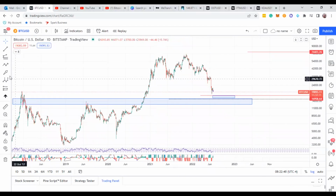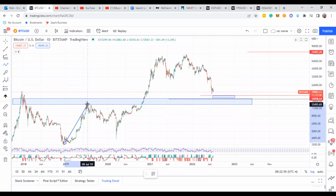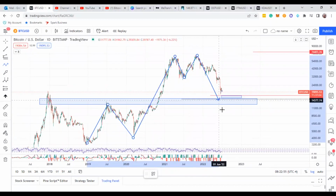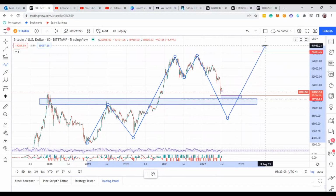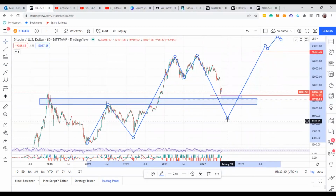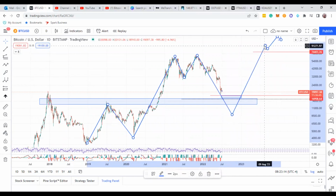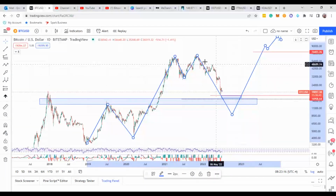Now I could be wrong. There's some people that are going with this move, and then this right here is coming down to these areas for a second wave correction, which is actually more bullish. That's more bullish because then it'll be going into a third wave. It'll come down here to correct this second wave, and it's more bullish to go into a third wave. And that's huge, guys.